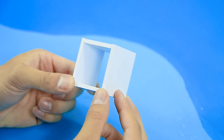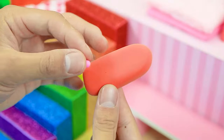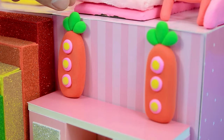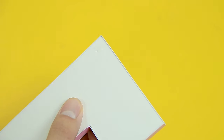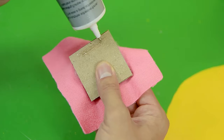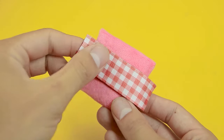And then, I will make living room. There is television shelf to TV standing. Speaker. I will make a beautiful and comfortable pink sofa. Right?